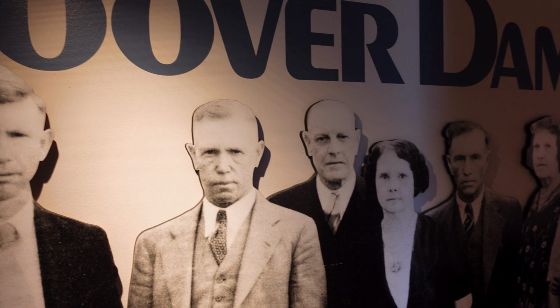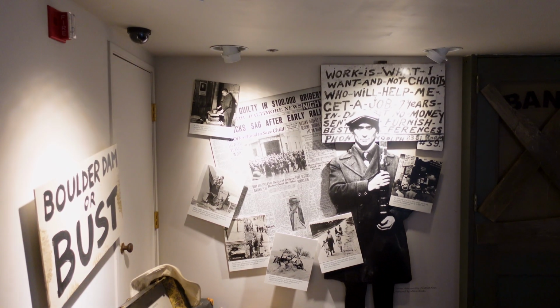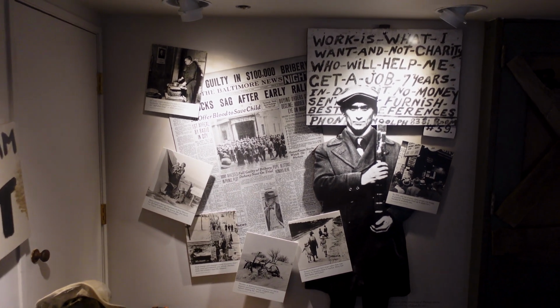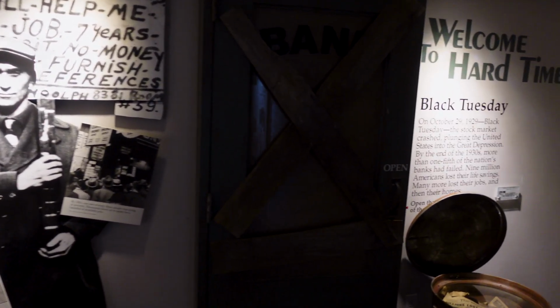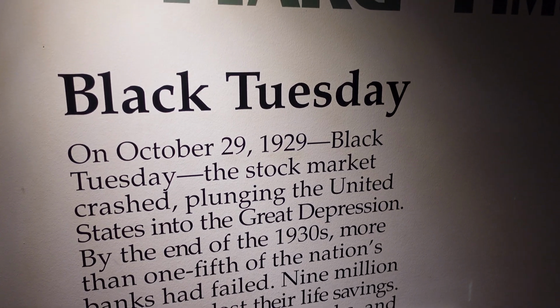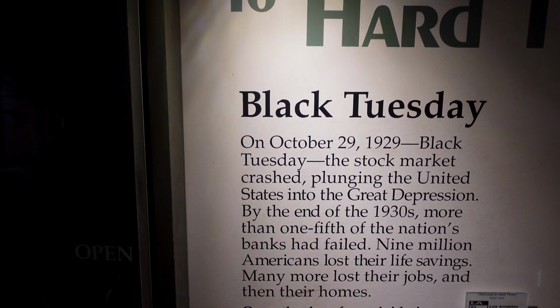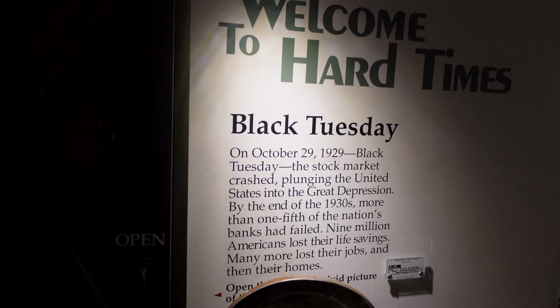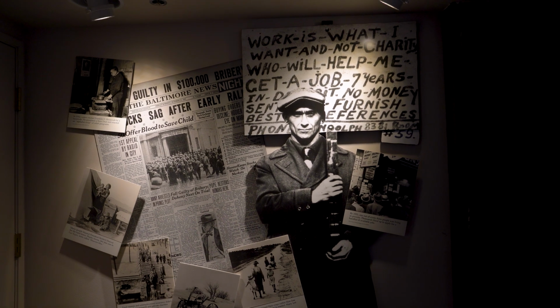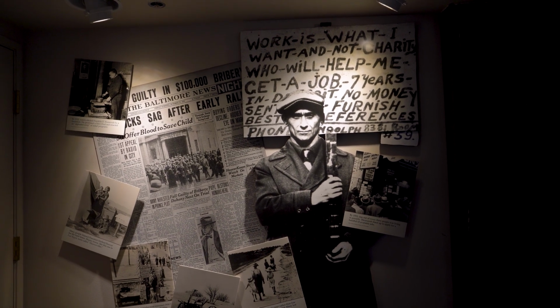Wow, this is really well done. The story really begins here at the Great Depression. This exhibit talks about the stock market crash of 1929, Black Tuesday. Really one of the factors that ends up playing in the construction of Hoover Dam and many large projects of that time. I like exhibits like this that make you think, that really try to put you in the shoes of someone from back then.